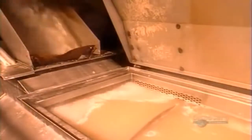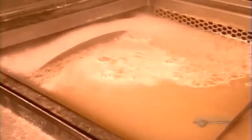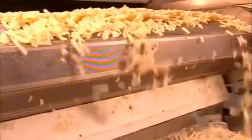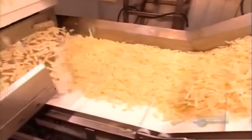As they soak, sugar leaches out of the flesh so that they'll all turn out the same color once they're cooked. Then, a process known as blanching. The pieces go into hot water, then cold water. This firms up the flesh and makes the potato flavor more pronounced. Then it's into the fryer. The potatoes cook for about 2 minutes in non-hydrogenated vegetable oil.